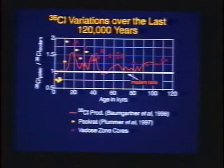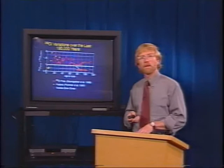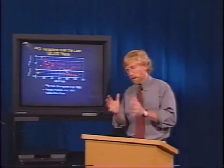So today, any sample which is a modern sample is going to have a ratio of unity, one. That's the white line that goes across the plot. Now, the orange line that you see on this plot, starting close to unity and then showing quite a peak at about 20,000 years, is the estimated productivity of chlorine 36 in the upper atmosphere. We've taken a model developed by Baumgartner et al., which takes the paleomag record and converts it into a chlorine 36 production record in the atmosphere.